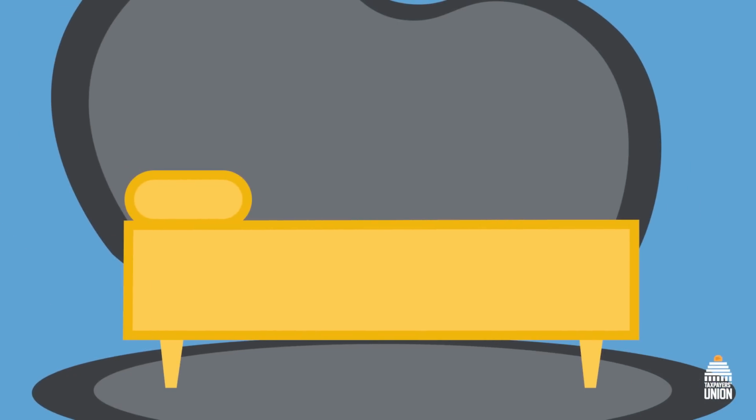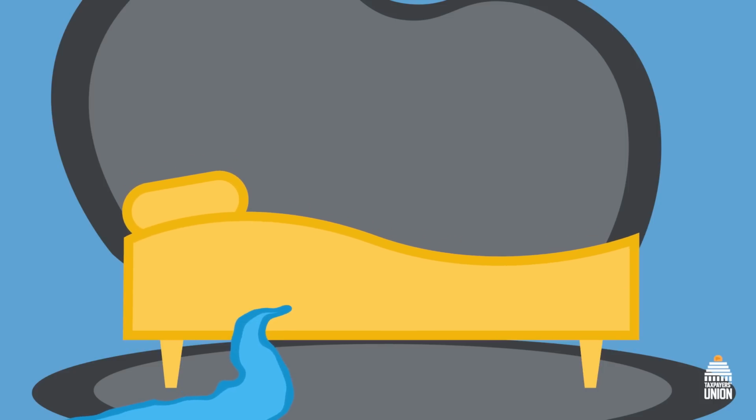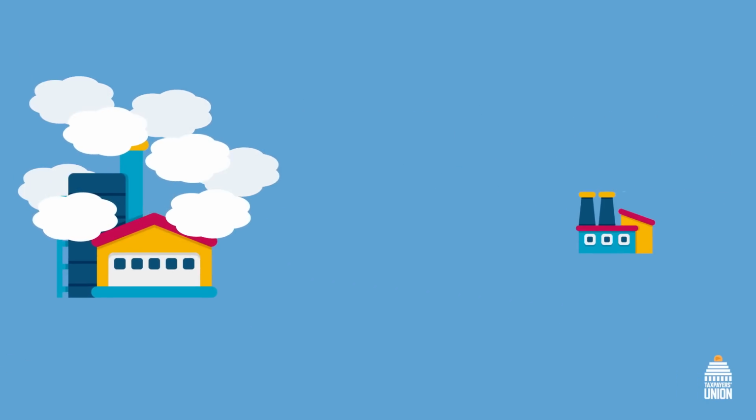This is called the waterbed effect, and it's the most important climate policy you've never heard of. Imagine you have a waterbed. If you push down one part of it, the water simply moves and rises somewhere else. The only way to reduce the amount of water is to let some of it out. Likewise, if you push down emissions in one company, they move to another company. The only way to reduce net emissions is to lower the cap of carbon credits allocated each year.